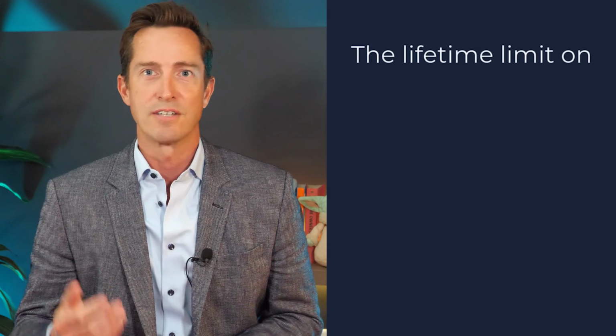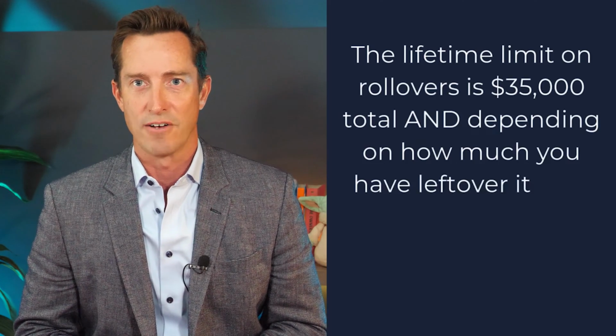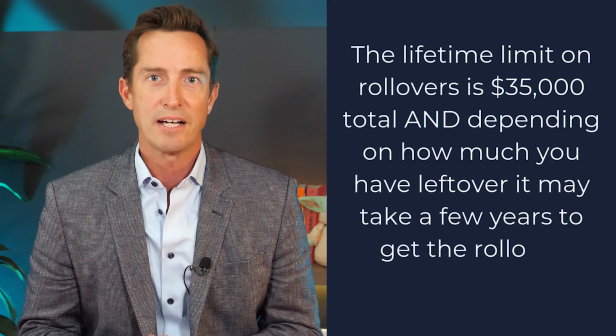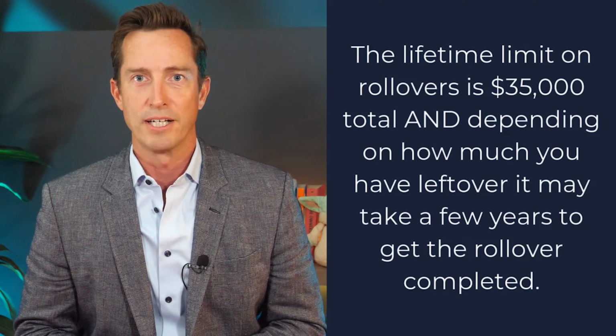Another limitation is that for now, the lifetime limit on rollovers is $35,000 total. And depending on how much you have, it may take a few years to get the rollover completed. That's because annual rollovers are restricted to the amount of the annual IRA contribution limit. For 2024, that's $7,000 for investors under age 50.